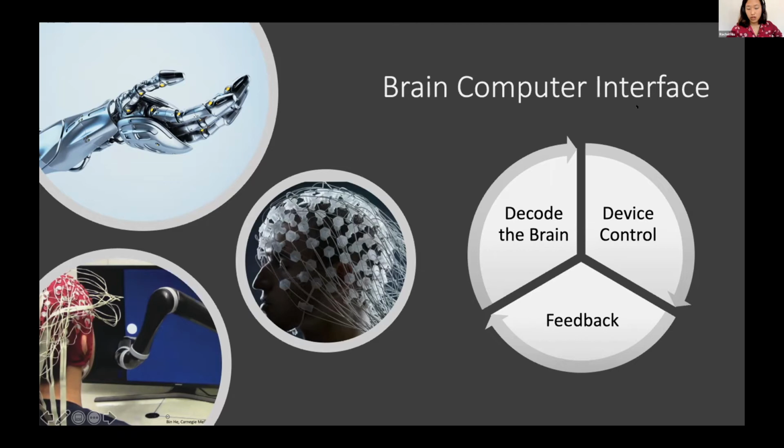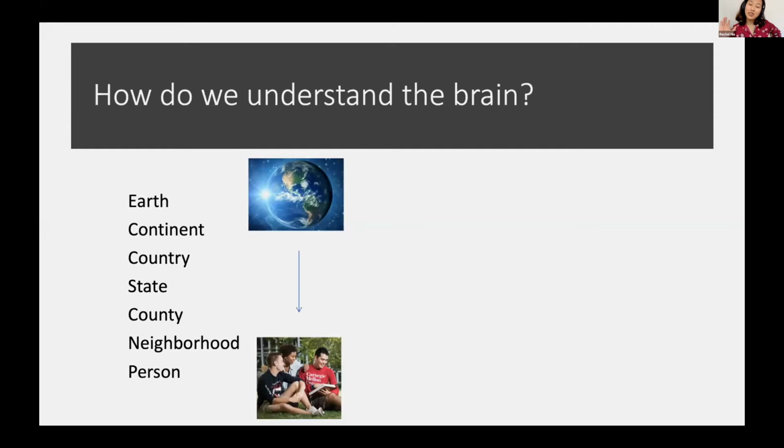So the brain is a very complicated organ. I would argue it could be one of the most complicated organs, and there's still so much that we don't understand. You can approach the understanding of that with the example of if you're an alien and you don't know anything about the Earth, and you want to understand the human race. There's many different ways you can go about it. There's kind of a hierarchy of information, right?